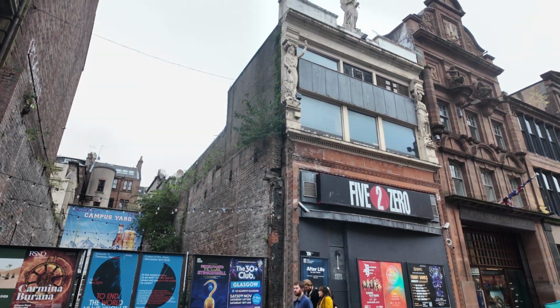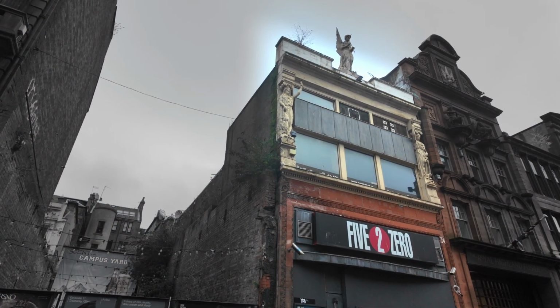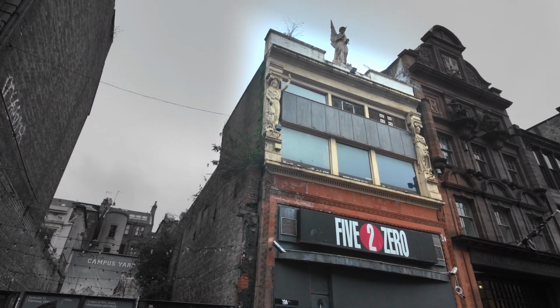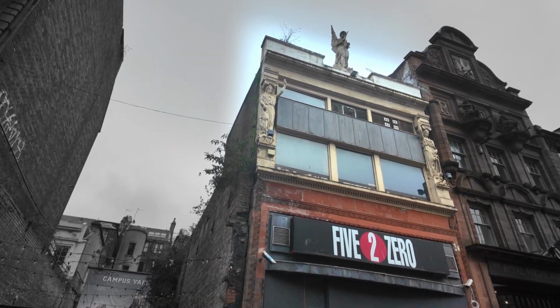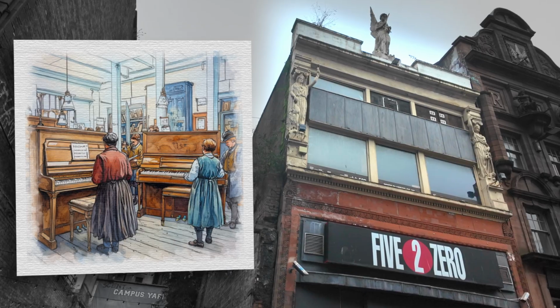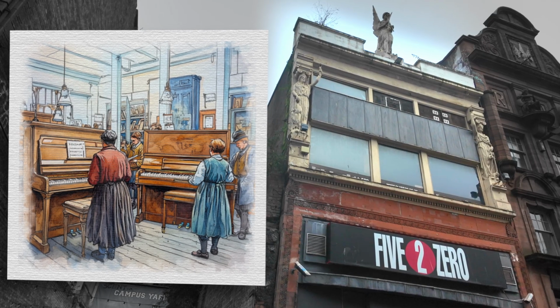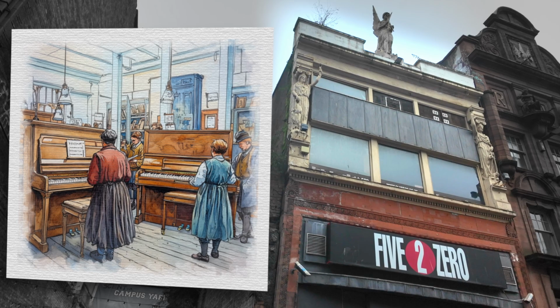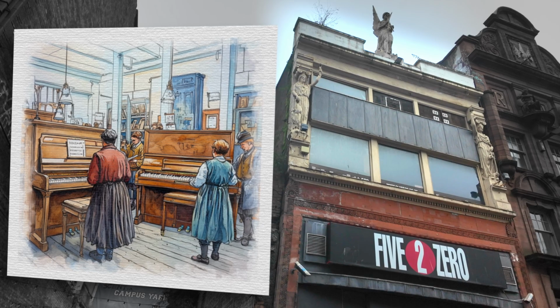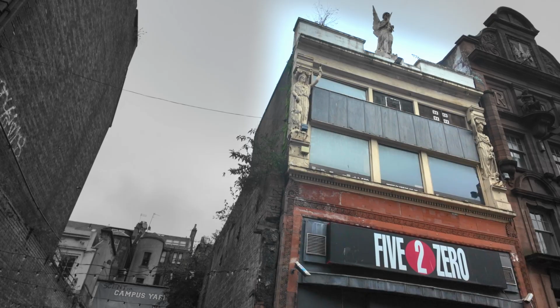In the 1890s, a man named Thomas Ewing decided to build a piano shop as an extension to one of the Georgian homes where he lived. That building is right here at 520 Sauchiehall Street. It was designed by David Peyton Lowe and built in the 1890s. A couple of years into its time as a piano shop, they added a grand hall for performances and another floor. Over the years, the building took on many roles.